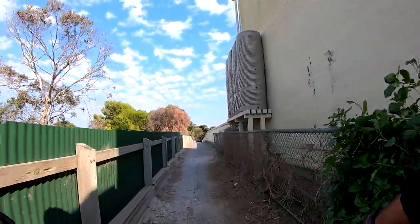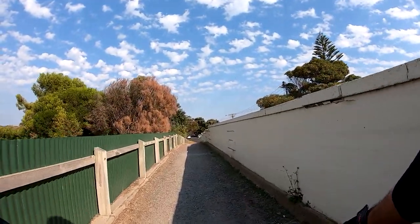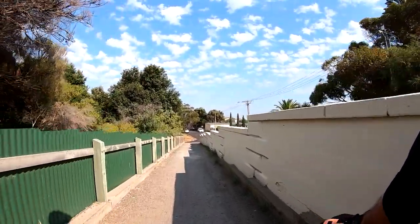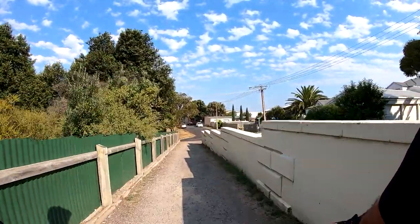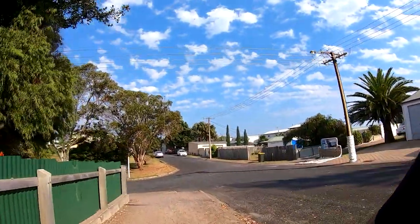G'day, boys and girls. Just out here at Robe. Beautiful Robe in the sunny southeast of South Australia. Limestone coast and all of that. Just going to go and explore a bit of road today. Hopefully get to Beacon Hill as well.